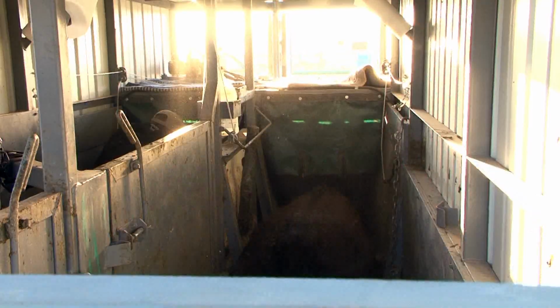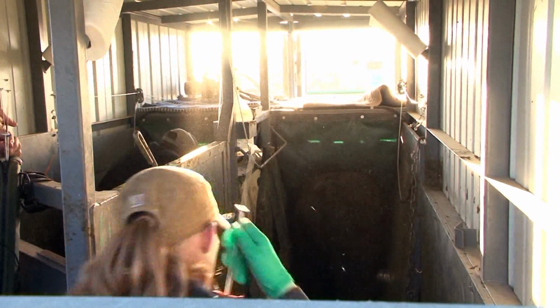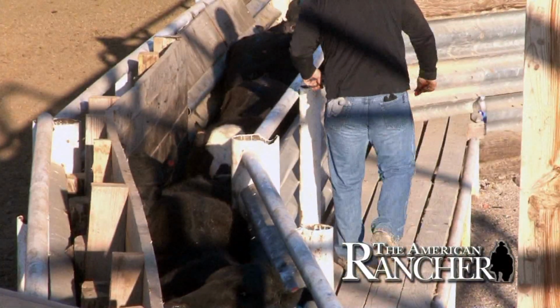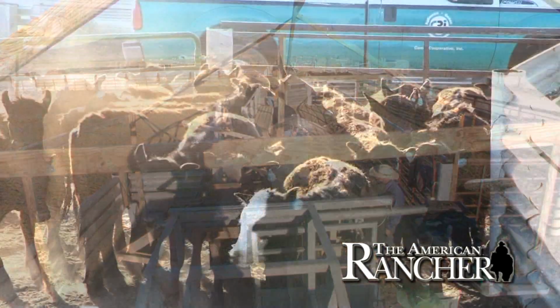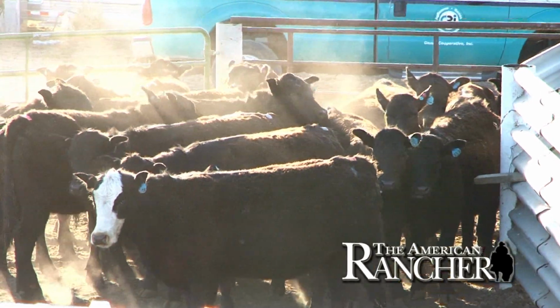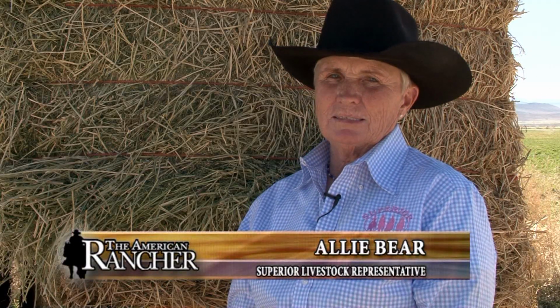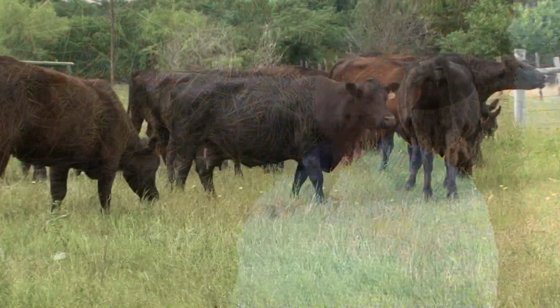I think since they have such a wide semen buyer base, we can get bred heifers, bred cows, market it to a larger group of people that we miss out on. When you see Genex, you know it's a reputable company, and the two with Superior Livestock, that's been around for a long time and has developed a reputation. The two joining forces together should be a really good financial partnership for both people and also the producers.